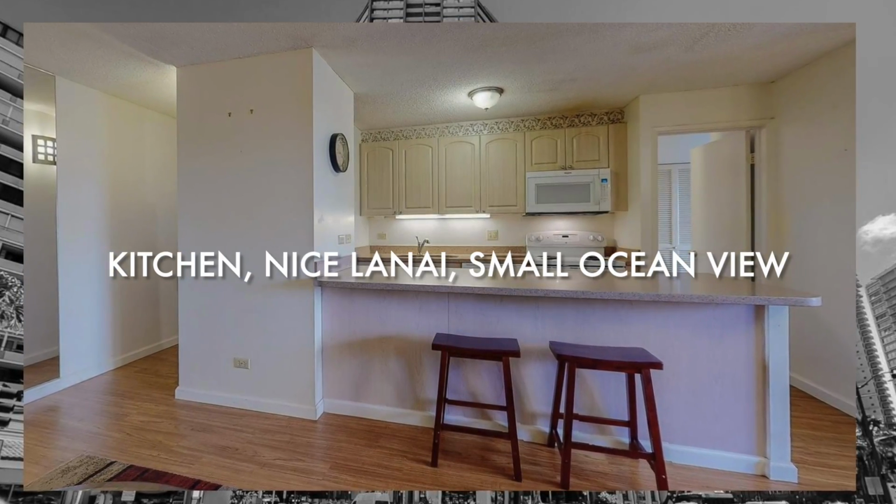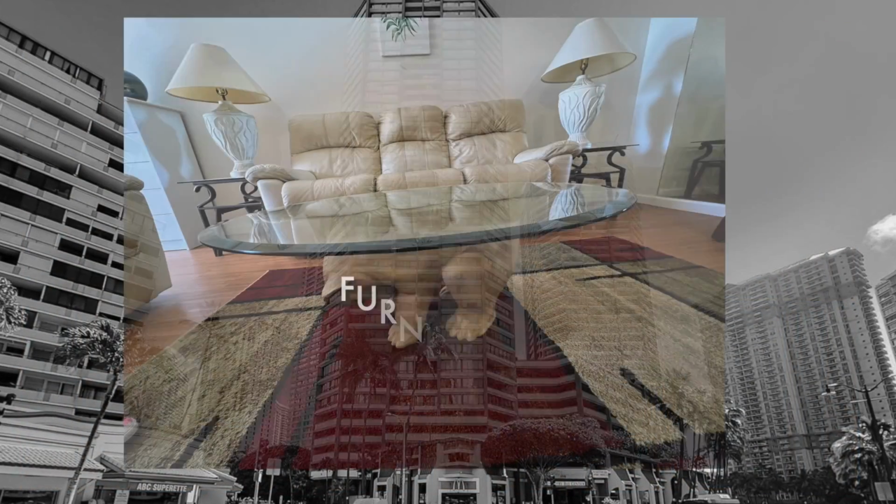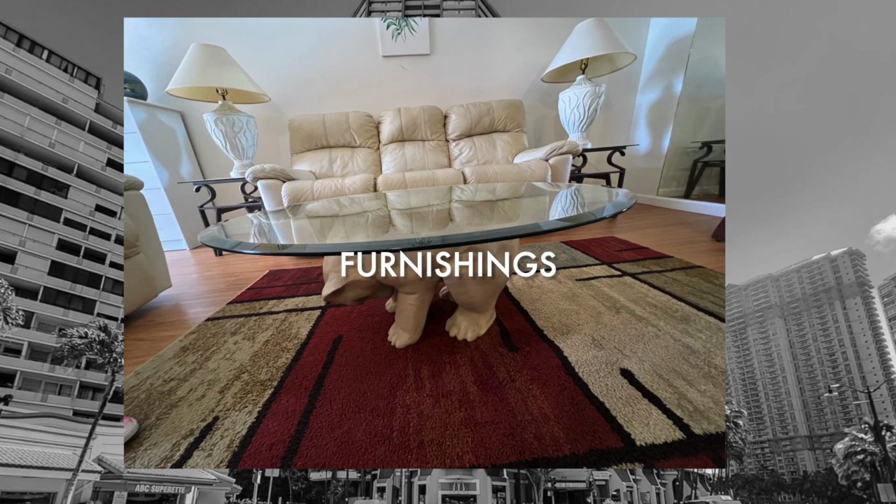Pros on the next unit: central air, nice kitchen, nice lanai, and a small ocean view. The cons were replacing the furnishings and a little bit of a lower floor.